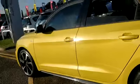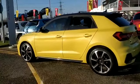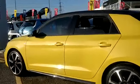Inside the boot you can see that there's loads of space in there, plenty of room for everything you could need. Just moving around the car, we can see just how good it looks in that colour, which is highlighted really nicely by the contrast roof and the black styling edition. In the rear of the vehicle we can see the matching seat trim, and again plenty of room in there.